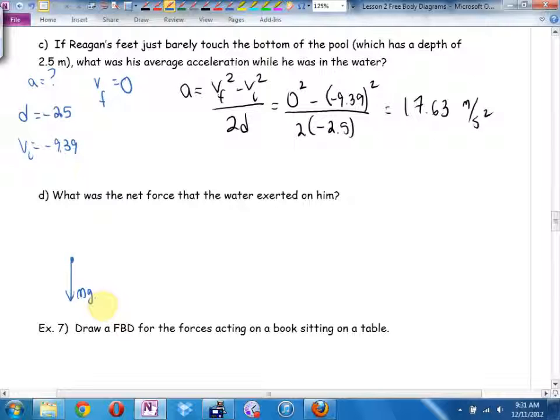Now, I've already figured out that there is an unbalanced force in the upwards direction, because that's what C said. I got a positive acceleration. What force is that? What's slowing him down? Sure. How about FW? Who's winning? How would I get the water by itself?